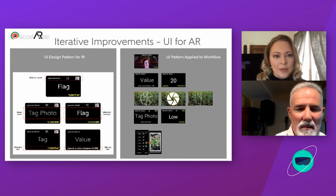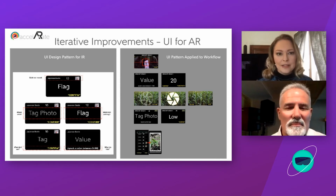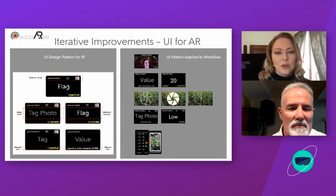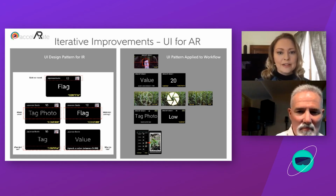Based on feedback, we ended up building out the record across the top. The large font in the middle tells you where you are in the workflow, and it also provides that QC check of what you just spoke. On the bottom is where we keep our commands or guidance about value entries. And so on the right is an example of the workflow we then built out for scouting.